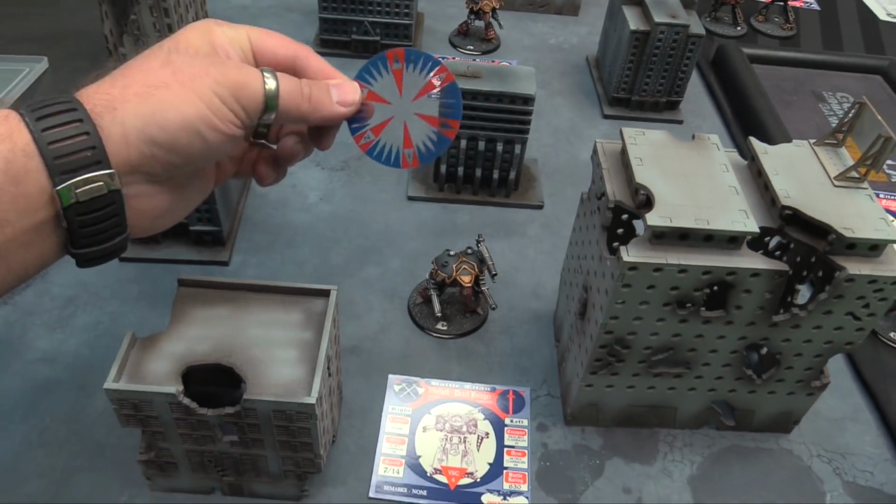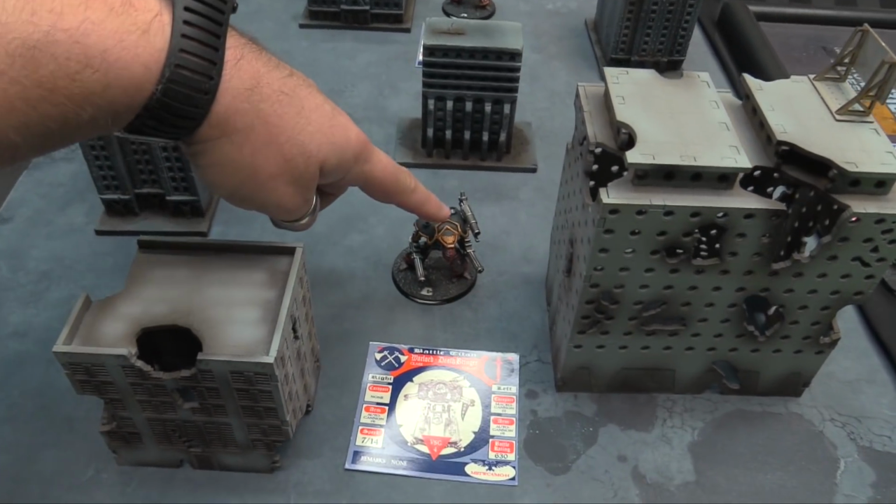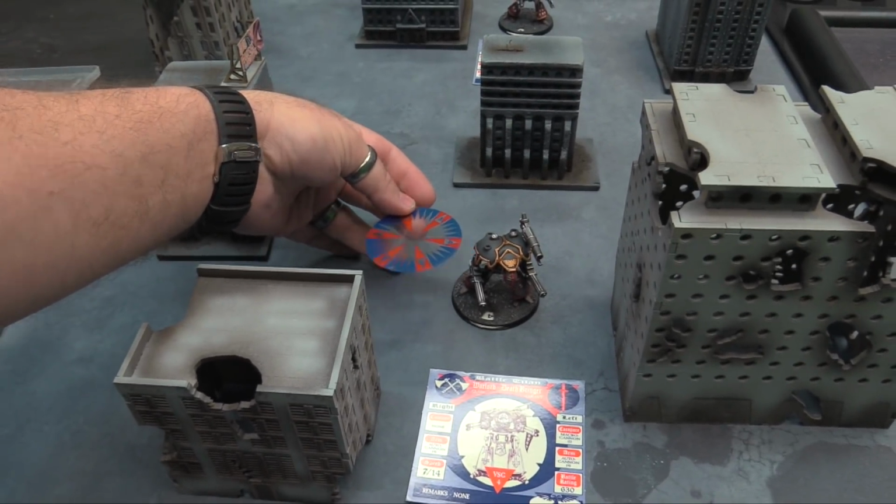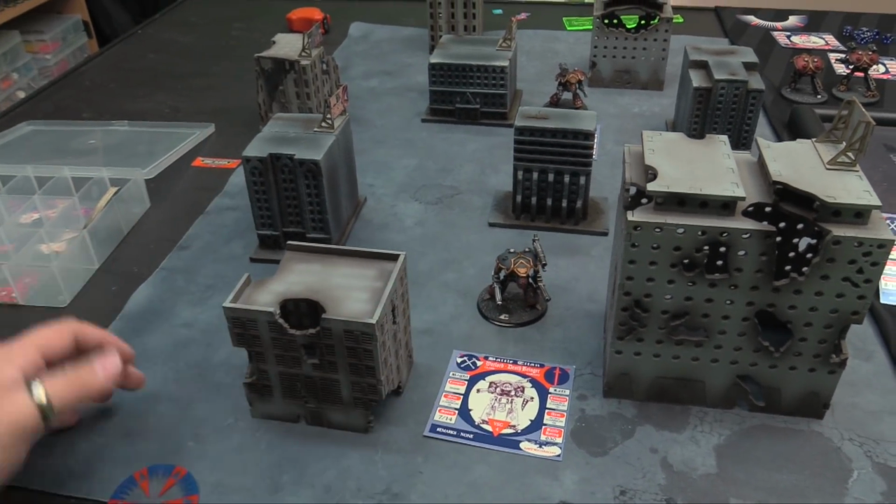Here's your burst template. Some guns do burst damage, so for instance, the macro cannon on this guy's back, you place the burst template anywhere on the table, and anything touched by it, you make an attack roll against. And that's to represent bigger weapons with blasts and area effects and stuff like that.